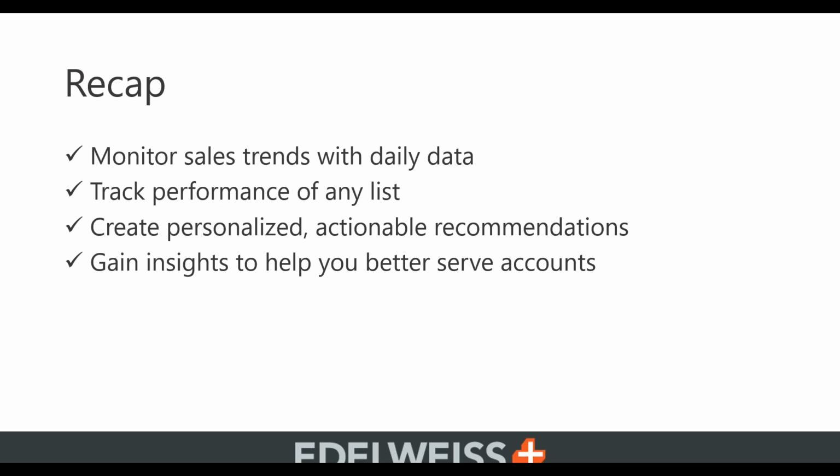So just to recap what we talked about, the things you get, what you can do. You can monitor sales with daily data, mostly from the report, but of course you can go in at any moment and look up a title. Track performances of any list, make a list of promo titles and so on, create recommendations, which is more on the rep side: go in there, see what's happening, pick some titles to recommend, some titles to even recommend to return. And of course gain insights to help not just your reps, but everybody to better serve the accounts.